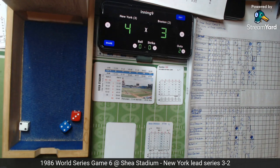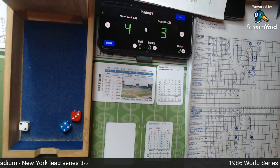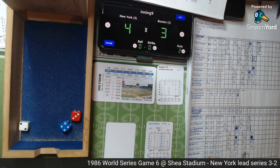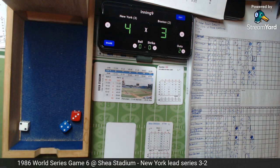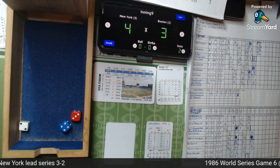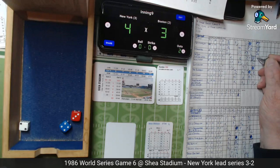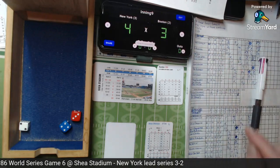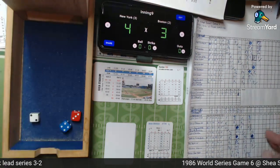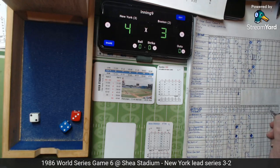3-2 is a 29. 3-2 is a 1. That's a 30 on a 3. And he's going to hit this out to left field. And out there is Mookie Wilson, who will take the catch. And the Mets are the 1986 World Series winners, winning the game 4-3.